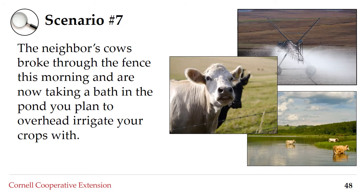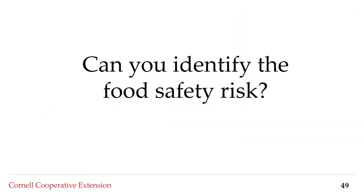Scenario number 7. The neighbor's cows broke through the fence this morning and are now taking a bath in the pond you plan to overhead irrigate your crops with. What's the food safety risk here?